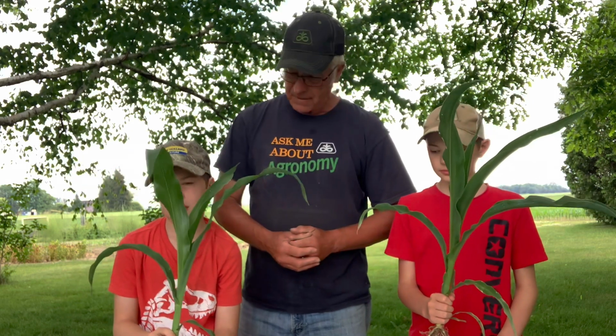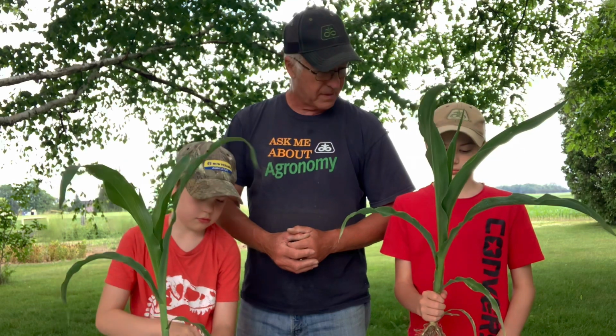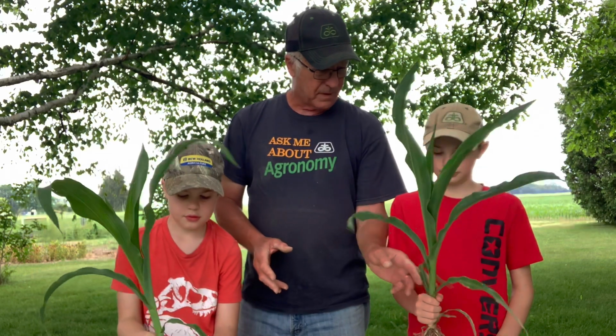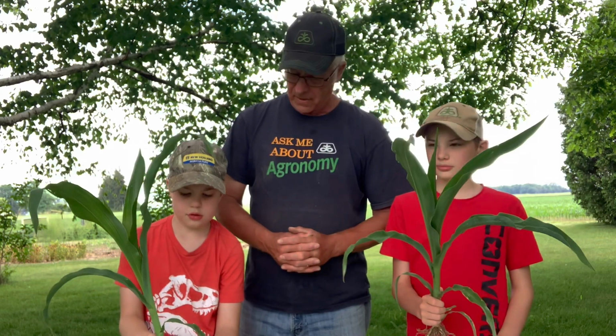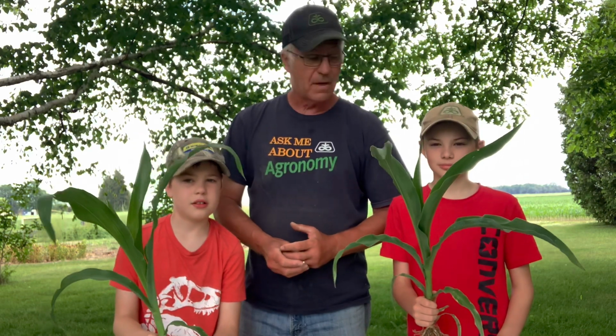Do they feel like the same when you're out walking around on them? No. What was one thing you noticed? What was the last field where these plants came from? What was it like walking on it? Soft, kind of. Yeah, soft. Speak out to the camera. It was soft, wasn't it? Yeah. What about the middle field?